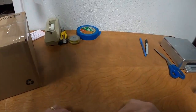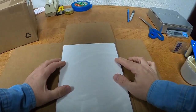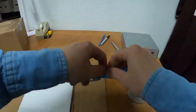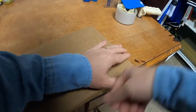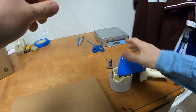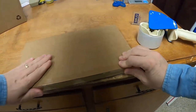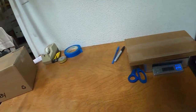There we go. Put a little piece of tape on there. Get a Gemini. Be probably the 12 ounce rate for two. Yes, so we have a 12 ounce and a 1 pound rate.